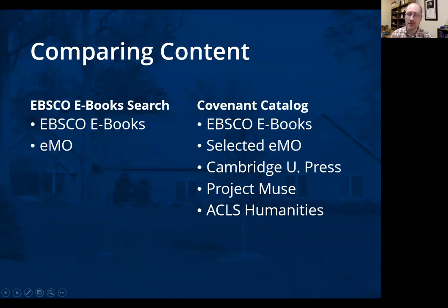So let's review and compare content. We talked about two ways to access Covenant's ebooks so far. There's the ebooks search link, which takes you to the EBSCOhost interface. Through that EBSCO ebook search, you have access to Covenant's EBSCO ebooks, as well as the EMO Mobius shared collection. If you go in through the Covenant catalog, you'll have those same Covenant-owned EBSCO ebooks. You will have selections from EMO, and then you will also get these other titles: Cambridge University Press, the Hermeneia commentary series on Project Muse, and the ACLS Humanities collection.